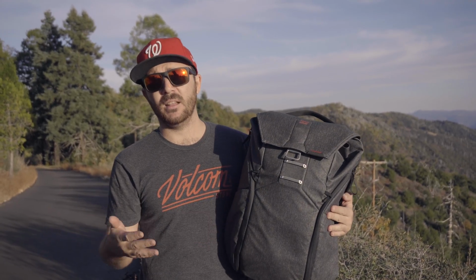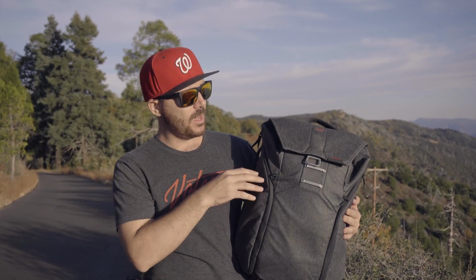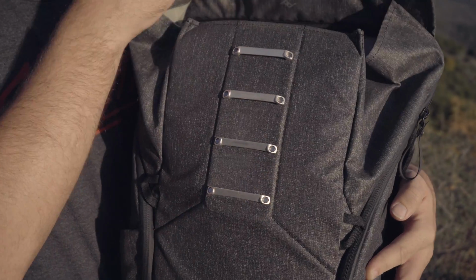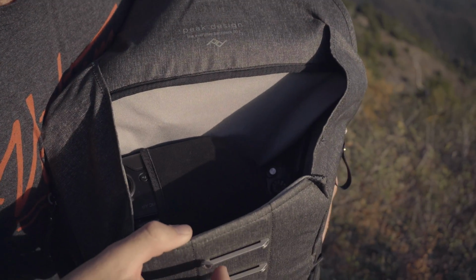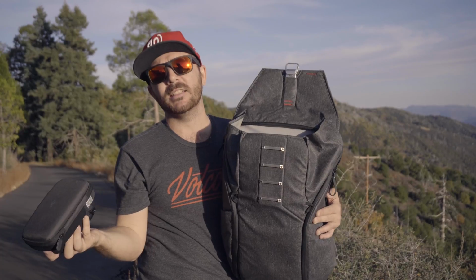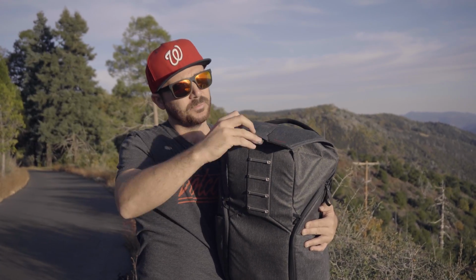And another cool feature that also helps it be waterproof is it has a little pouch on the top. So not only is it accessible through zippers on the side, but you have a pouch that just opens up like that, and you have a huge holding area for whatever you want. Right now, I'm carrying my Mavic Air in there and also my Sony a7R, so I can pop both of those out of the top very, very easily.